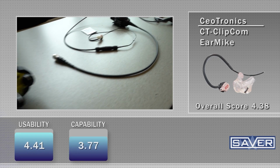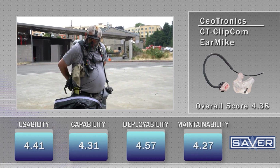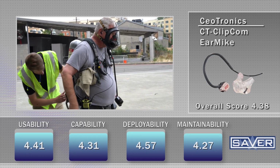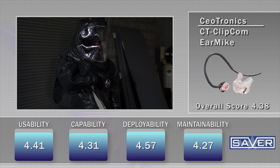The Seotronic CT Clipcom ear mic was cited as easy to use and easy to don, doff, clean, and sanitize. The product, which is powered by radio, had minimal impact on mobility and non-radio communications. However, the responders cited that while wearing this product, they had no indicator that confirmed when the push-to-talk button was fully pressed down.